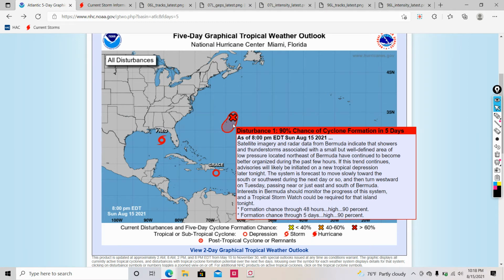Satellite imagery and radar data from Bermuda indicate that showers and thunderstorms associated with a small but well-defined area of low pressure located northeast of Bermuda have continued to become better organized during the past few hours. If this trend continues, advisories will likely be initiated on a new tropical depression later tonight.